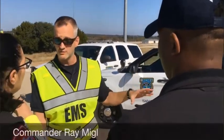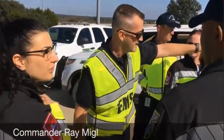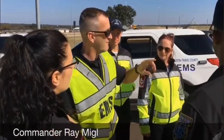Proximity to the scene is too far. I can't reach them. Right? Oh, okay. Access and egress. If you were to pull right here, facing out that way, you could steer all the traffic and you have a direct path.